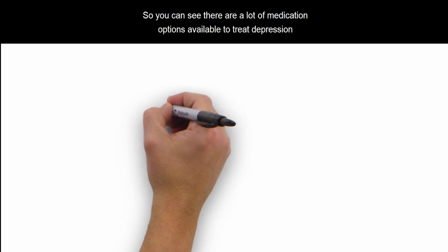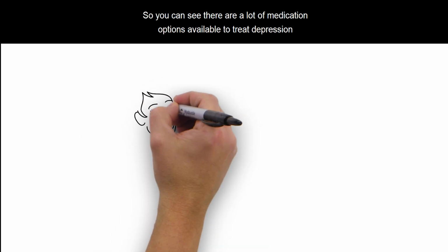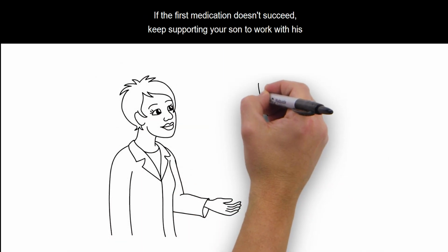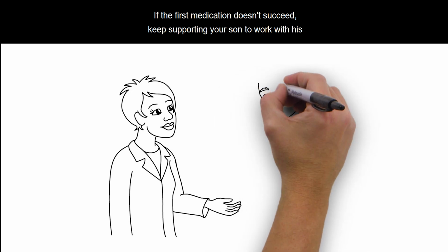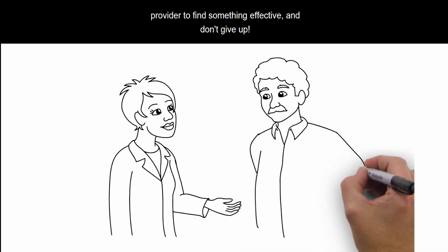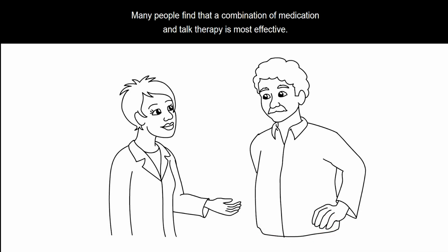So you can see there are a lot of medication options available to treat depression and depressive disorders. If the first medication doesn't succeed, keep supporting your son to work with his provider to find something effective and don't give up. Many people find that a combination of medication and talk therapy is most effective.